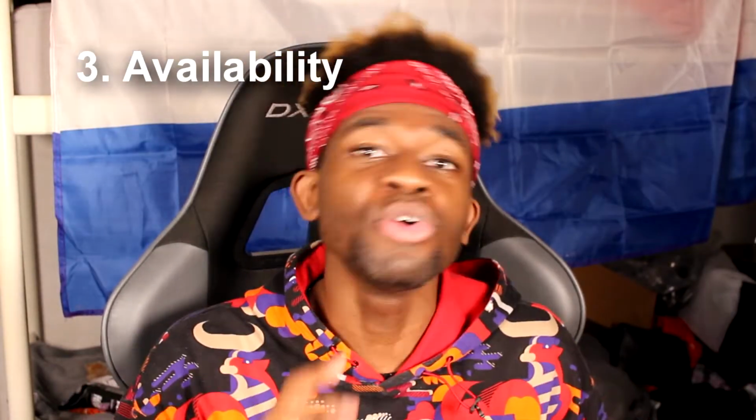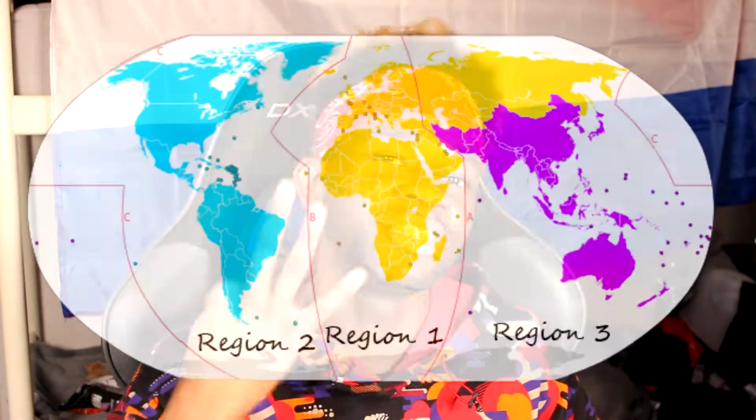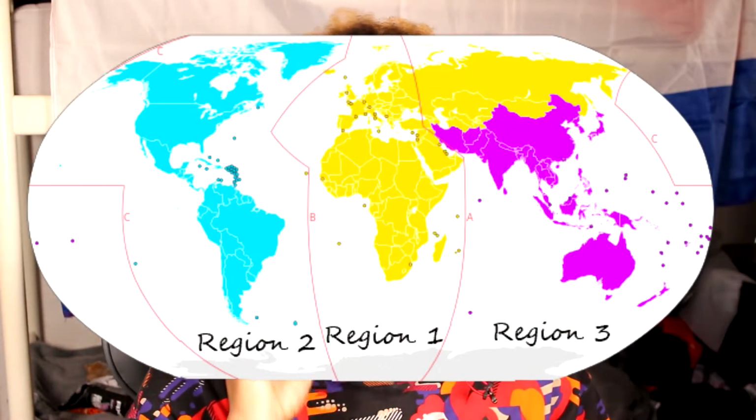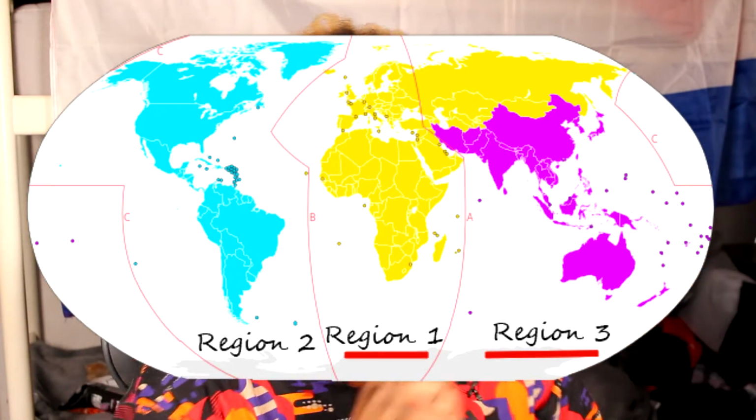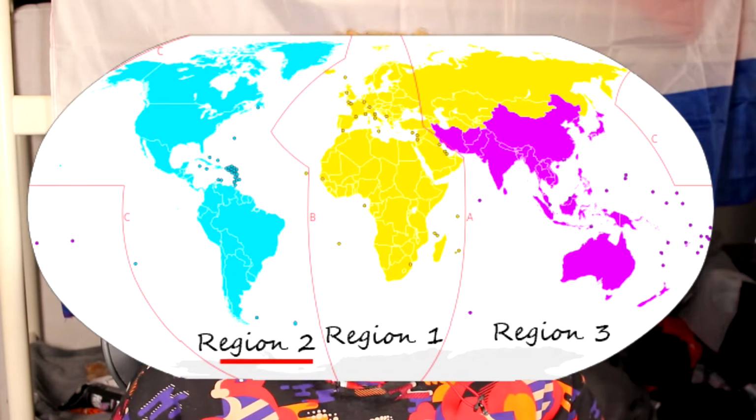Okay, I want to quickly talk about frequencies, and not too long, and I won't go too much in depth about it because that will confuse you. You actually need to look at this map and you'll see 3 different regions, but actually 1 and 3 share the same frequencies, referred to as European frequencies, whereas in region 2 it's called American frequencies.